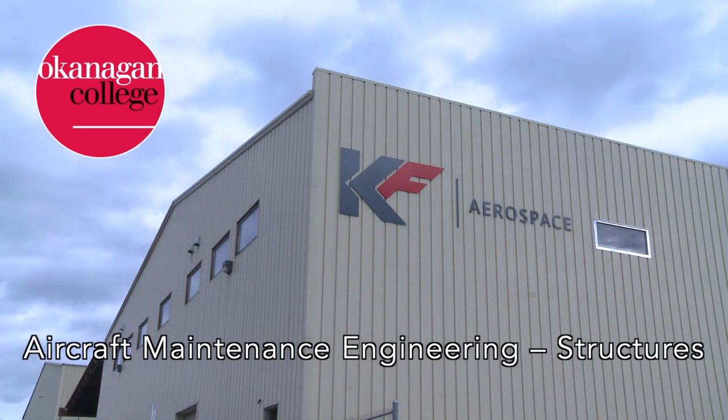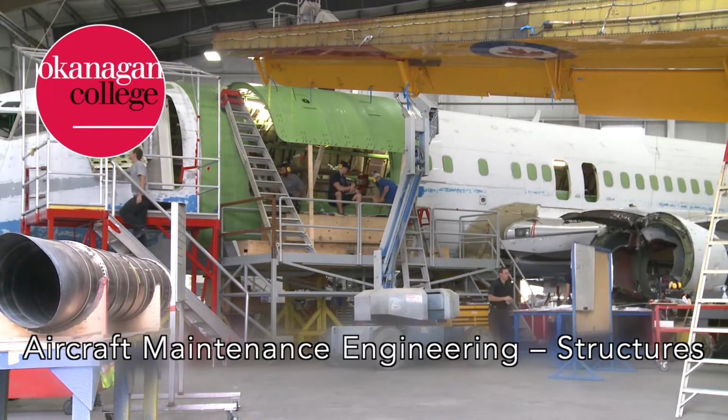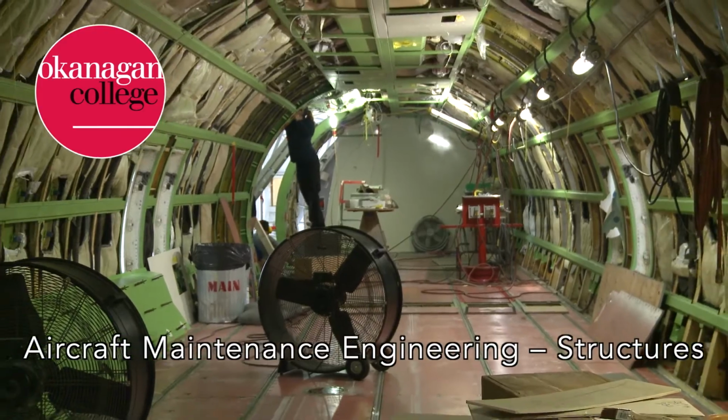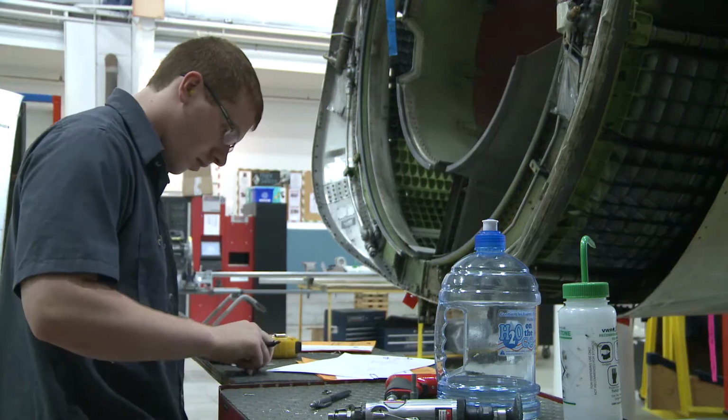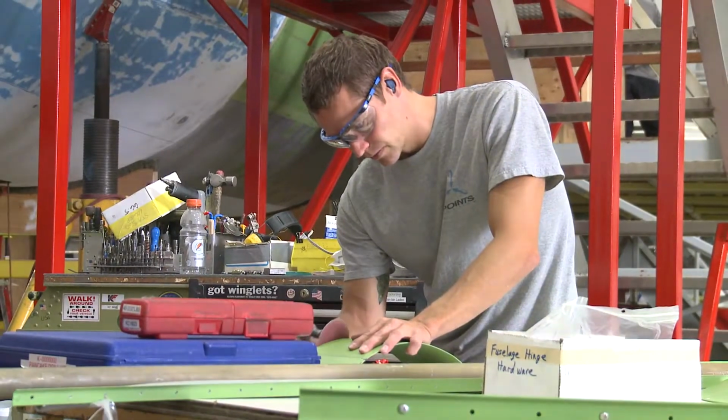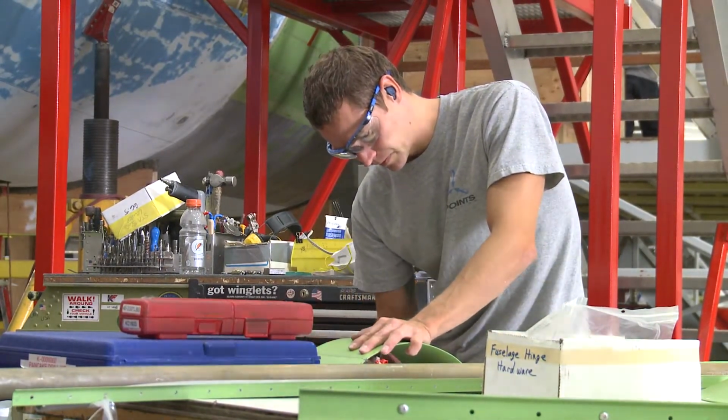Here at KF Aerospace in Kelowna, aircraft structural technicians is our number one shortage. The structural technician is a great career to get into. It's a short 10-month program at Okanagan College with virtually a guaranteed job coming out. If you like to create and be creative and use technical knowledge, it'd be a great hands-on job for somebody.